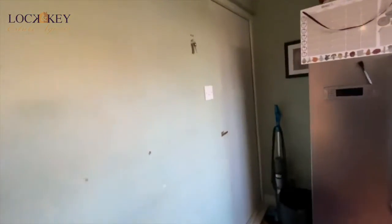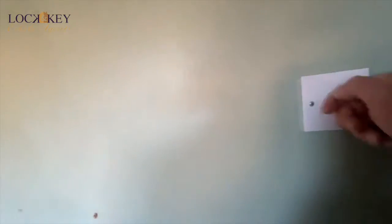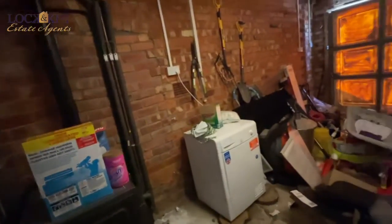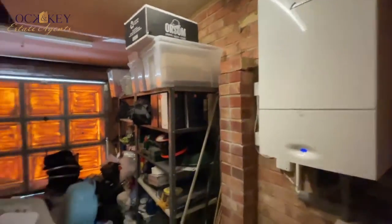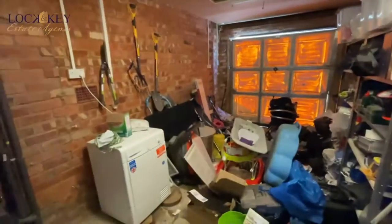You could extend it. You might have noticed there's also a door here. I just want to open this up, flip the light on, because in here you can see, if I can turn on the light a minute, oops, you can see the garage. Like any garage, it's always going to be chock block. There's plumbing there. There's your radiator, your gas boiler, sorry. And then there's an up and over door, but plenty of storage in here.